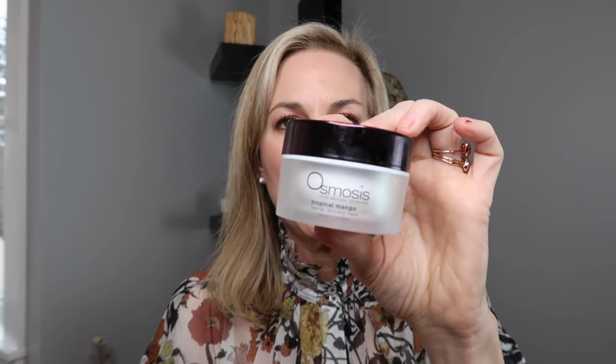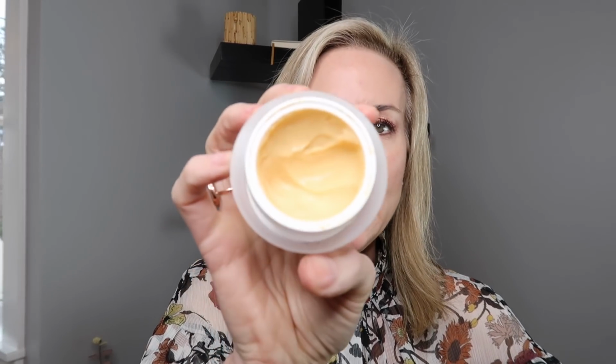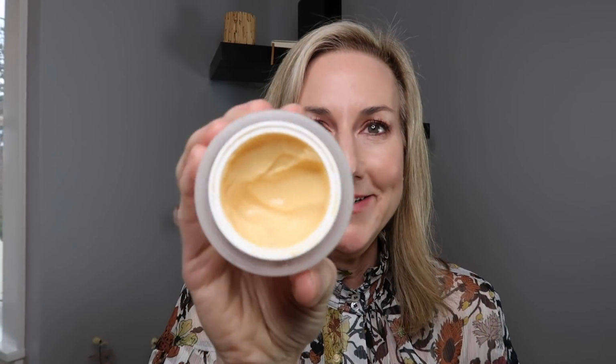And then I love this Osmosis. You guys, this is the Tropical Mango Mask. Oh, so unlike this guy that does not smell good, this one is like you want to eat the whole entire mask. It's like edible. This is mango butter and super calming to the skin. My skin loves this, so it will just suck it in and eat it up.